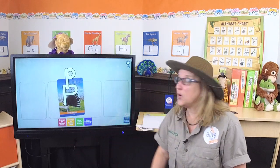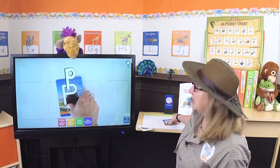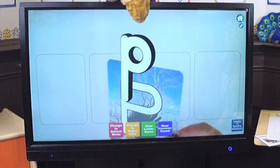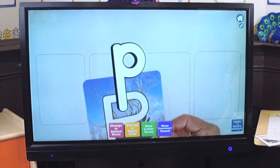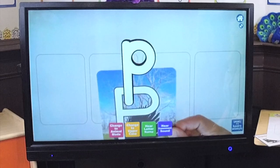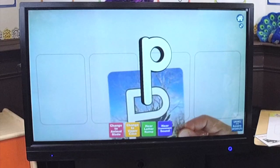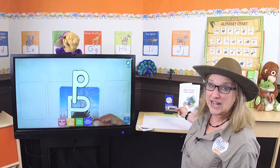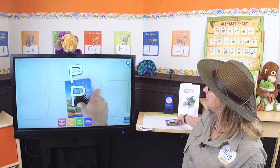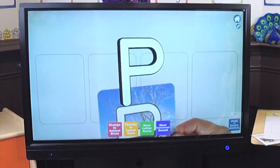It's time for the uppercase, lowercase game. All right, Gerdy and zookeepers. What letter do you think this is, the capital letter P or the lowercase letter P? I think it's the capital or the uppercase letter P. Well, it's actually the lowercase P. That's okay. Let's see what an uppercase P looks like. Okay. There's the uppercase P. It's a little different. Just a little bit. There you go.